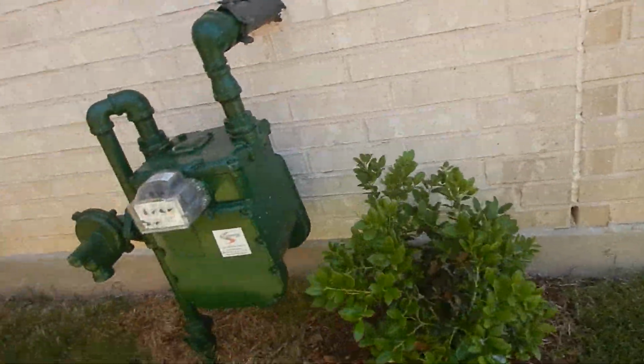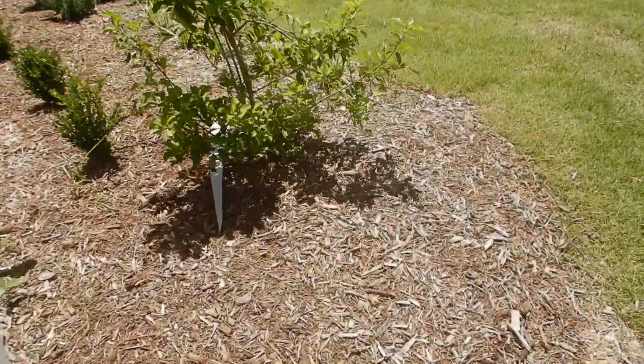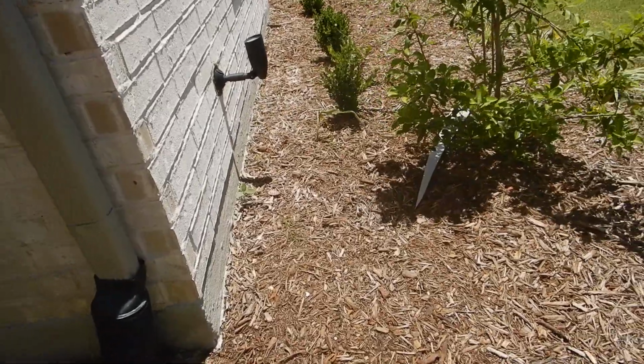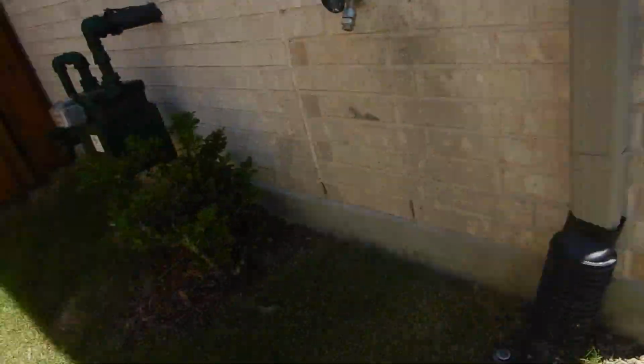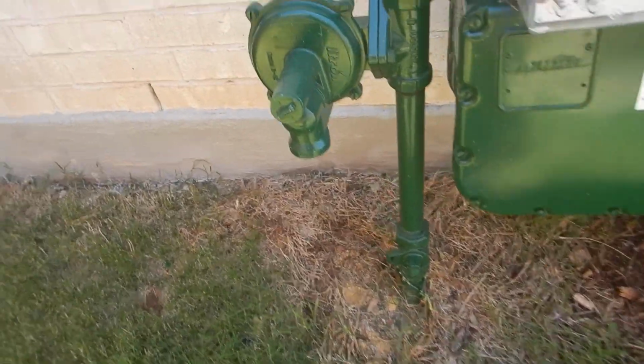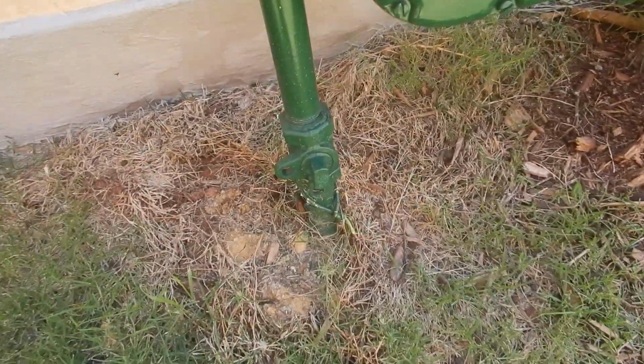Okay, we are on the west side of the front of the house. The home faces south for the purpose of this report. This is the gas coming into the house. This is the bonding wire for it. This is the pot.